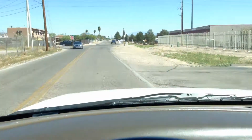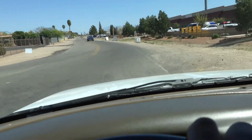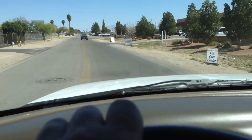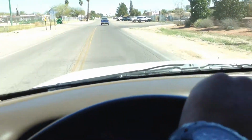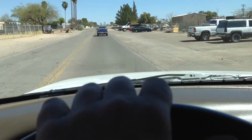Wow, this thing runs great. This is a 25 zone, so I don't want to go berserk here. But it runs great. The steering is pretty tight. For a Ford, they're famous for steering boxes. This is the play you're getting. It's pretty tight. Actually, it's really tight, which isn't really that unusual for two-wheel drive.